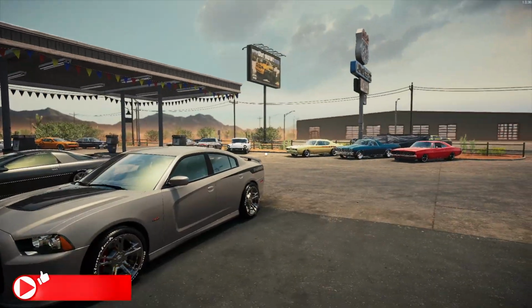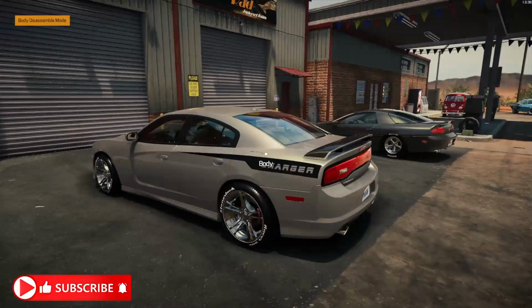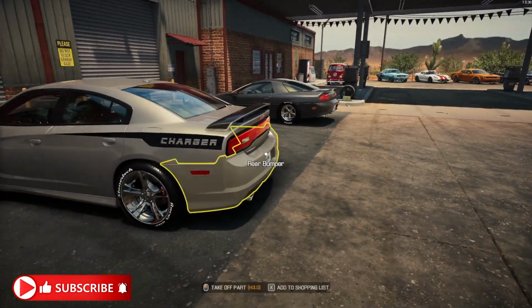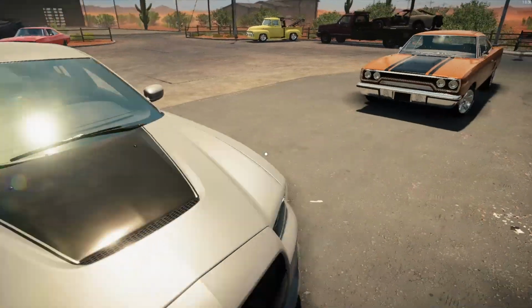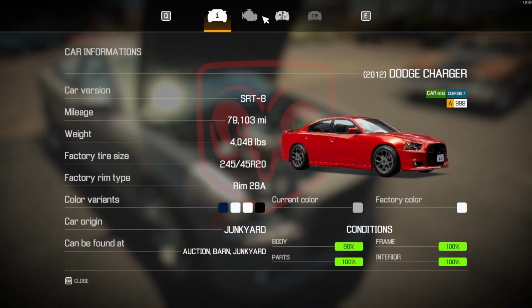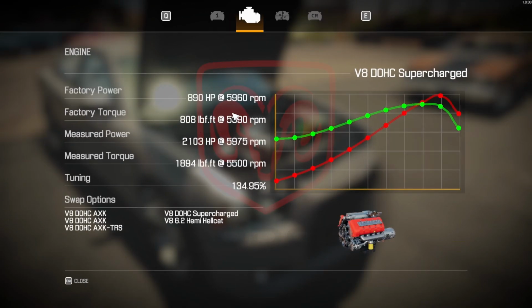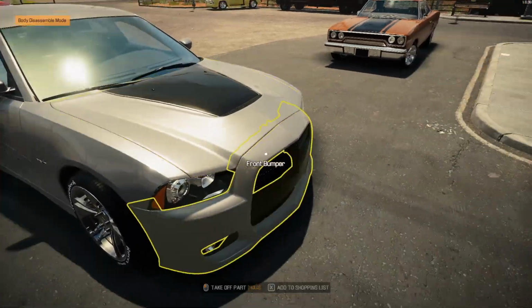This is a series where we go out to a junkyard and we bring back something and we make it into something radical. Now, a couple of episodes back, we did this Charger. It has a nasty engine in it. We're looking at 2,103 horsepower, and I've been trying to get the transmission tweaked in to figure it out.